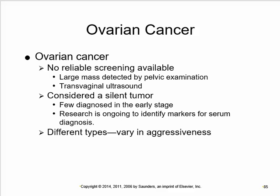Ovarian cancer is a silent tumor. There are very, very few signs or symptoms of it, which means that it is very dangerous, because usually you're already at stage 4 metastasis before it's found. Sometimes it is detected by pelvic examination, but it would have to be huge. Transvaginal ultrasound is a way that it can be visualized, but again, that's not something that most people would opt for. They have to be looking for something, and there's not a lot of signs and symptoms, so they don't go looking.